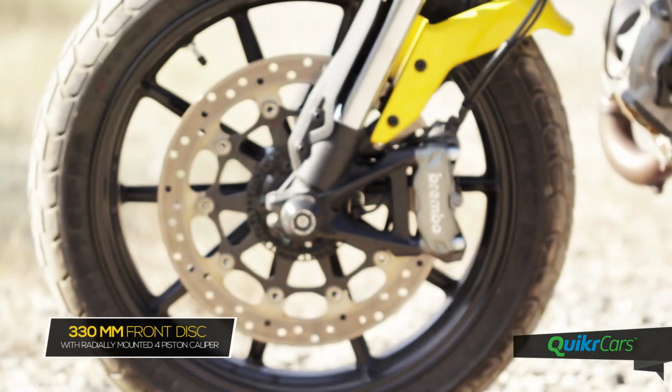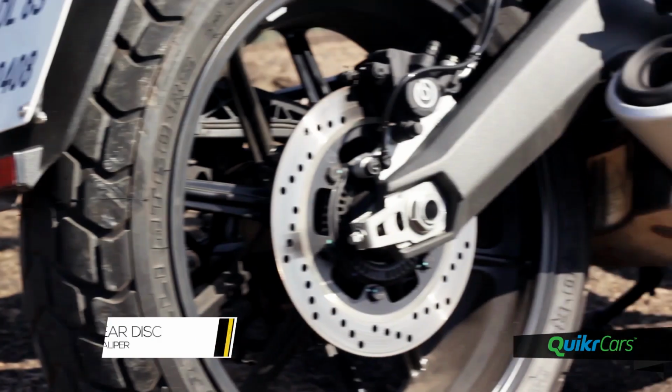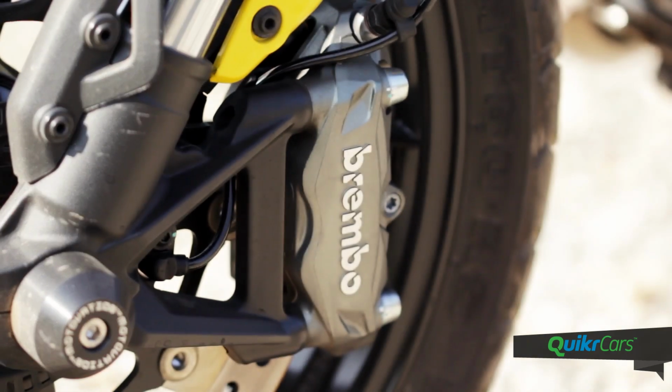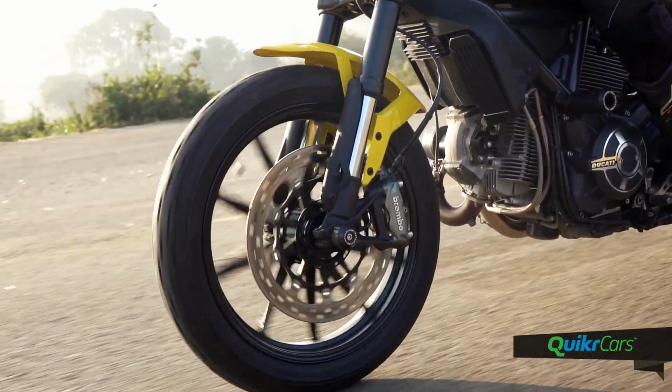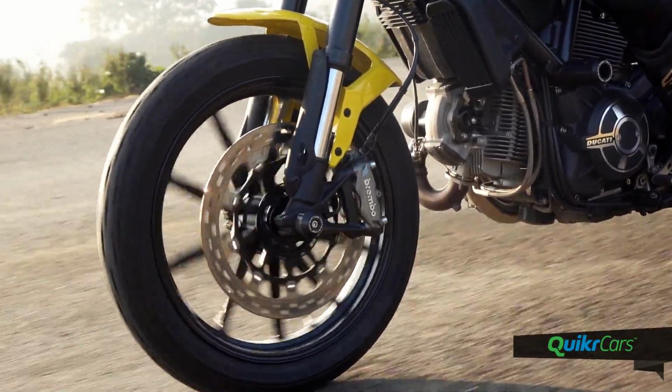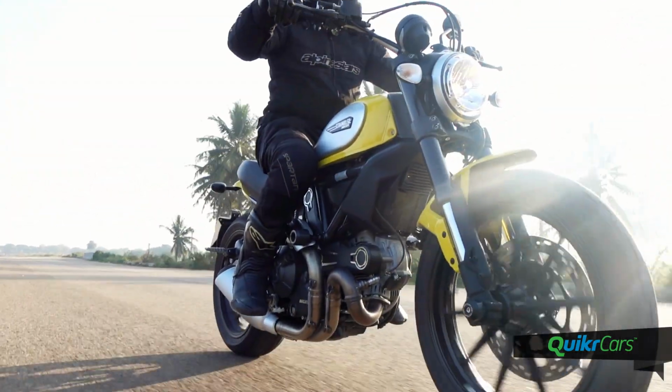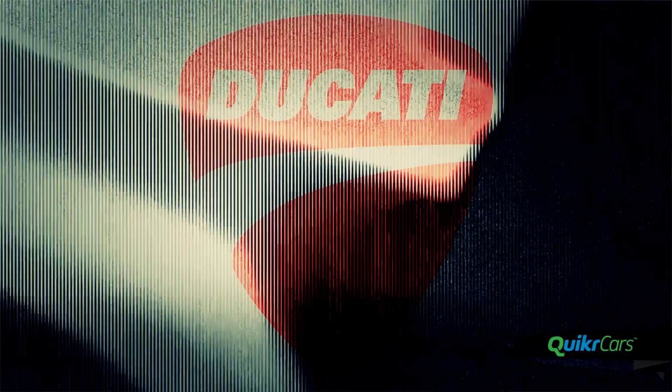The 330mm radially mounted front disc and the 245mm rear disc by Brembo is watched by an ABS system that has beautiful non-intrusive timing. This braking setup goes above and beyond in not just stopping the bike on time, but provides excellent feedback on what the tires are doing. Not once did we feel the need for more stopping power.